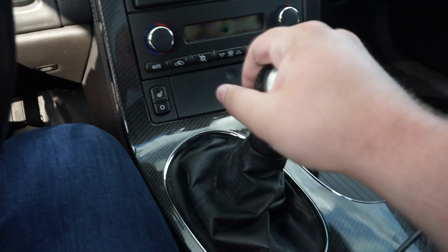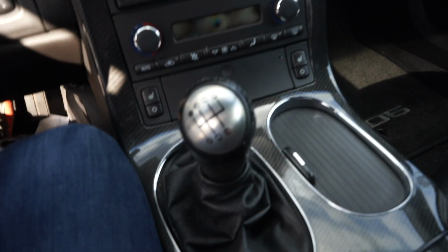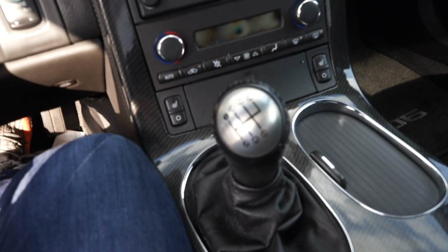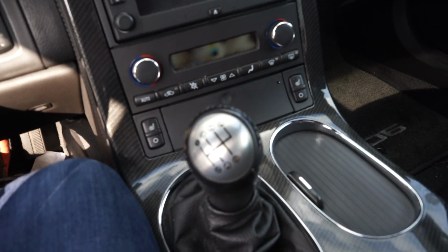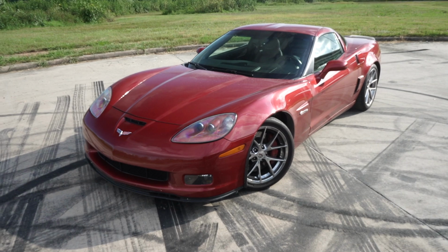But I mean, it's just a super smooth transmission and everything. Super, super nice and easy to use. Very beginner friendly, I guess you could say. So, thumbs up, Chevy. This T56 is just a thing of beauty, man.